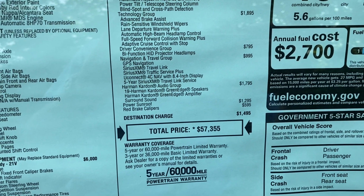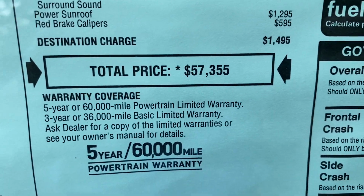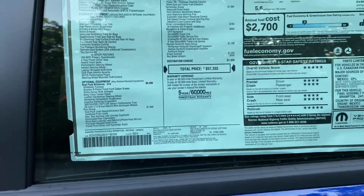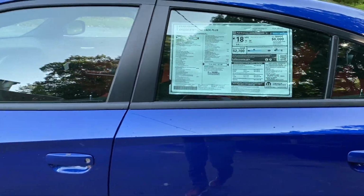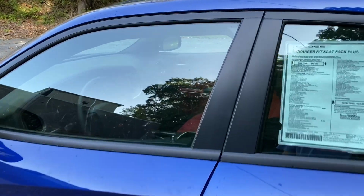And all of those things combined will take you to the sticker price of $57,355. Now these do have some rebates on them as well. Usually with these, in the past, we've been able to expect $10 per horsepower, just pretty impressive.